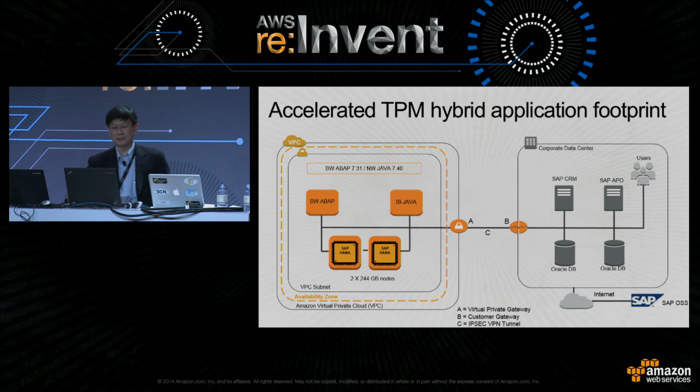So this is looking at the application point of view, a hybrid footprint. If you look on the left of your screen, that's the net new BW HANA environment. We have dev and QA running on AWS. The HANA cluster is a 2-node, 244 gig, which at the time we implemented was a CR1, 8 extra large.